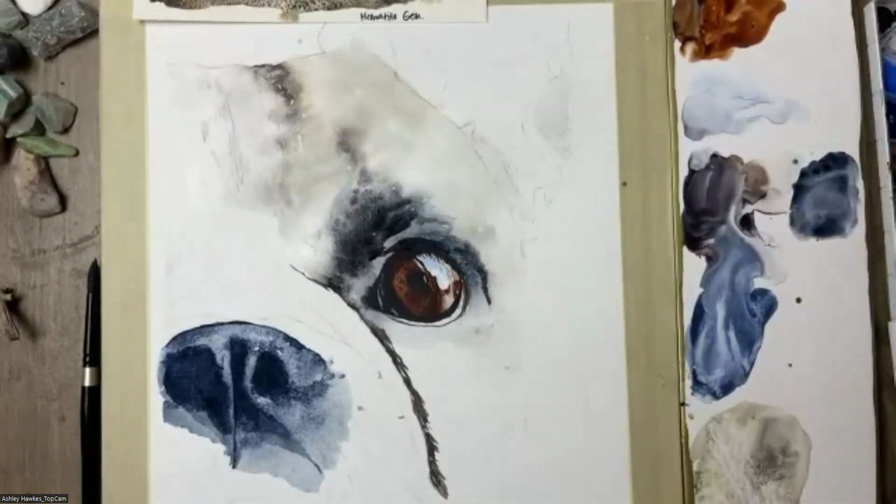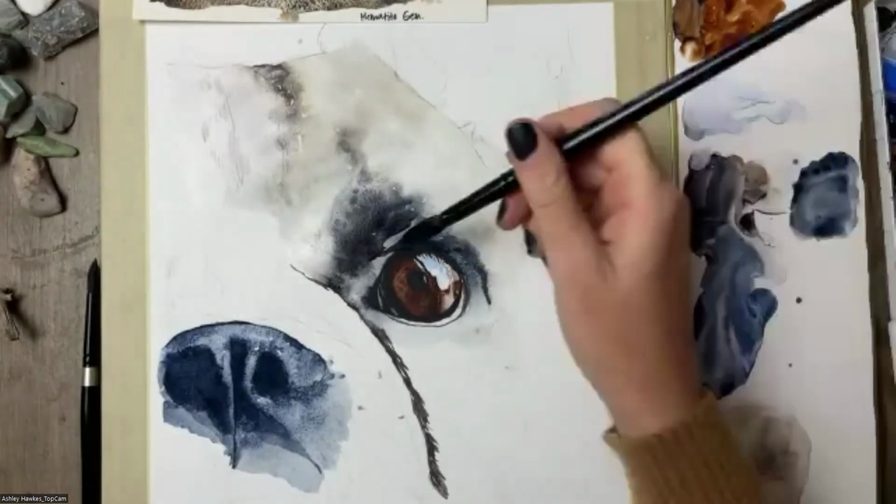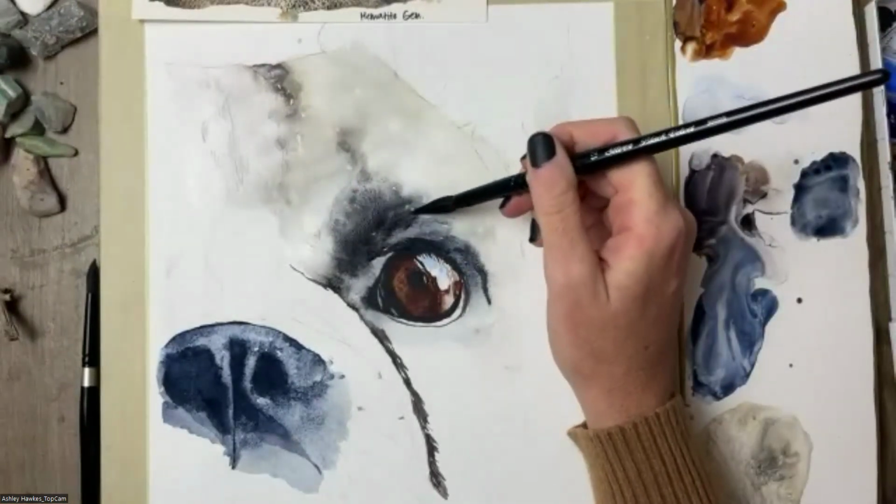Looking mad now. He's mad. We don't want him to be mad.